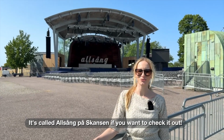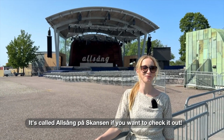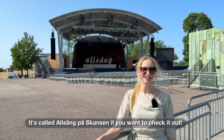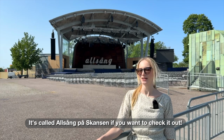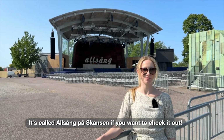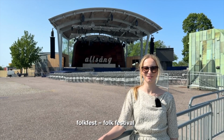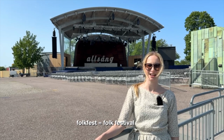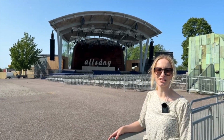So we just made it to Solliden, which is the site of a very famous Swedish television program that airs throughout the summer season. It is a weekly program where singers gather and also the public can gather with them and sing along, usually Swedish popular songs. It is kind of a folkfest. So everyone comes together, sings, this very happy vibe overall. So definitely make sure to watch it if you have the chance.